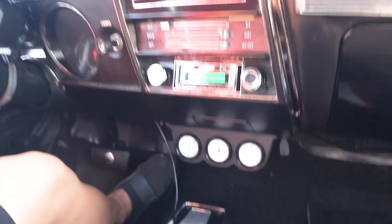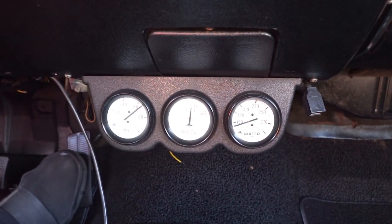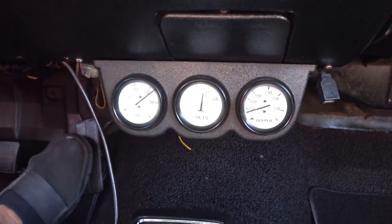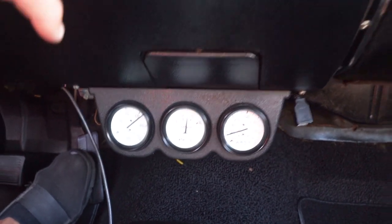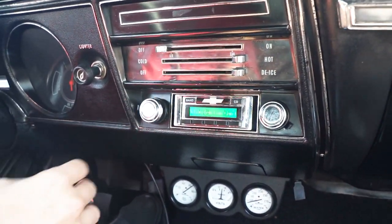The aftermarket gauges are functioning. Temperature's coming up. We just started the car, voltage, and then, of course, oil pressure, which is important when the car's running. The radio does not work. It's one of these new retro-style radios, but there's no sound.